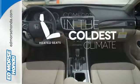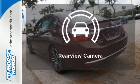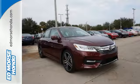The heated seats keep you comfortable no matter how cold it is. With HomeLink, one touch makes your arrival as welcoming as if you'd never left. See objects previously out of sight with the rear-view camera. Surprising luxury and sensibility for every day.